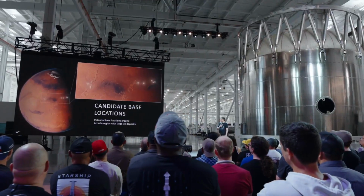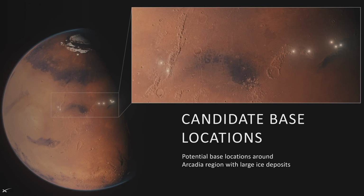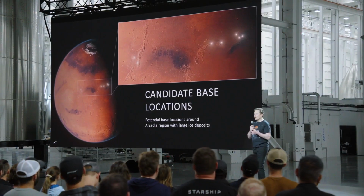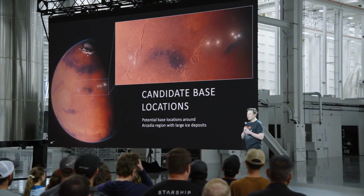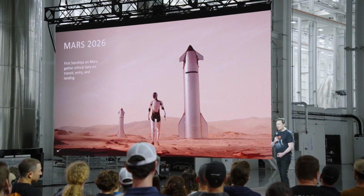But we want to try to get to that point and secure the future of civilization as quickly as possible. So we're looking at different locations. The lead candidate right now is the Arcadia region. Mars has a lot of real estate, but when you combine all of the factors and say, okay, we can't be too close to the poles. We need to be near ice to get water, and can't be too mountainous for the rockets. Then it narrows down to a smaller region. So Arcadia is, one of my daughter's name is Arcadia actually, and is one of the options.